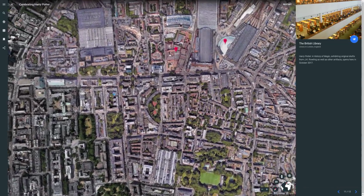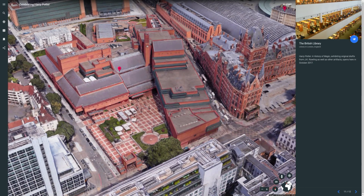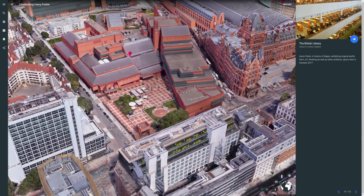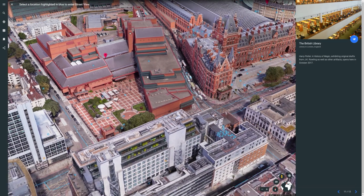Next up, the British Library. Harry Potter: A History of Magic, exhibiting original drafts from J.K. Rowling, as well as other artefacts, opened here in October 2017. Now, myself and my girlfriend, we actually would like to go to this. It finishes mid-February, I think. The British Library is a pretty cool building, by the way.